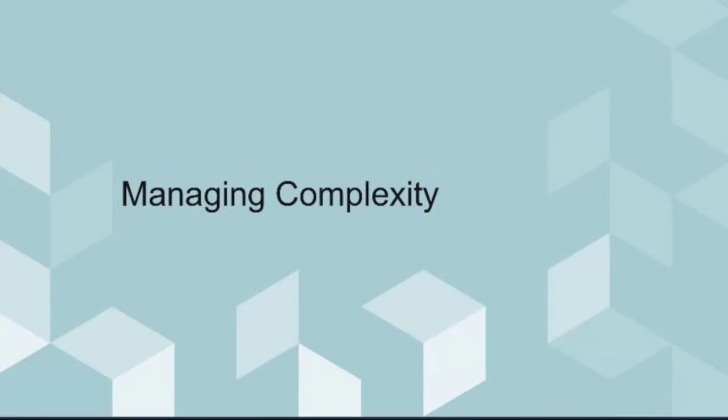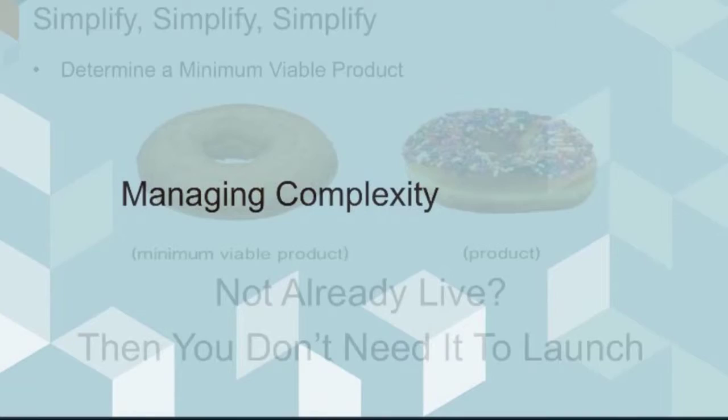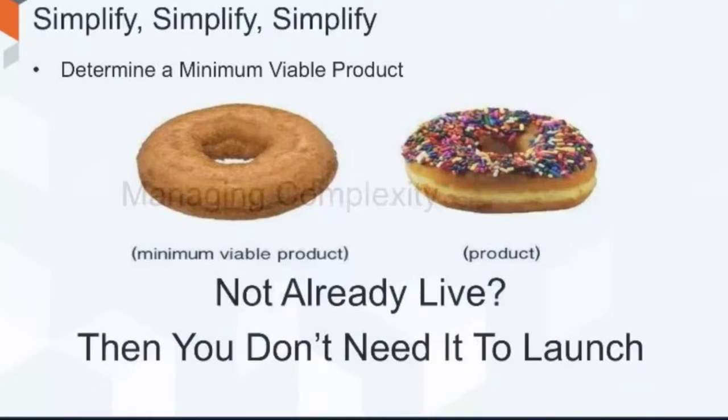So a little bit about managing complexity on a project like this. I think it's really important to simplify. You need to get really clear on what your minimum viable product is, what you really need in order to launch a Magento 2 site, and it might be a little different than what you have on Magento 1.